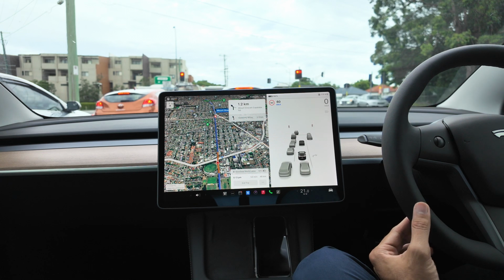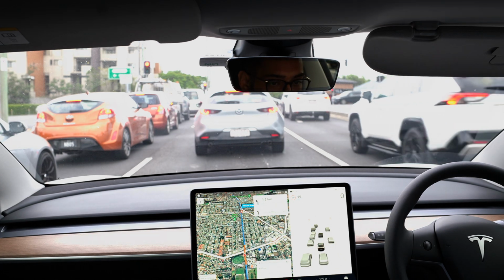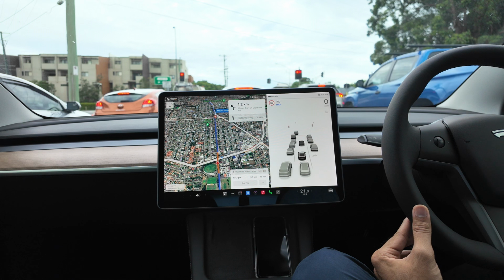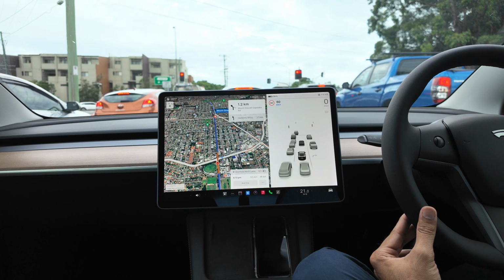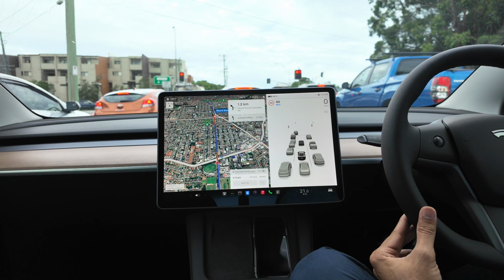The car is going to slow down when the car in front of you slows down, and it's going to pick up the pace when the car in front of you goes. So if you like driving, then maybe this is a midway solution for you. You don't have to push the acceleration or brake, but you still have to control the steering wheel, which is good enough in tricky situations like these ones where there are lane merges and other things happening around you.